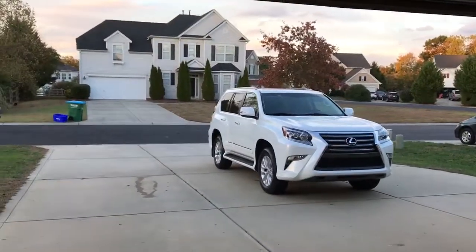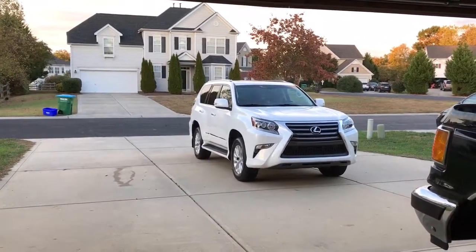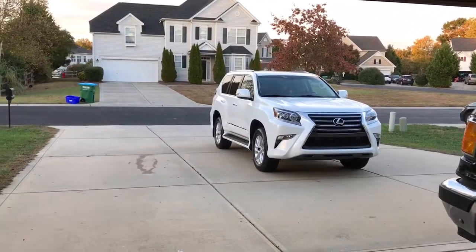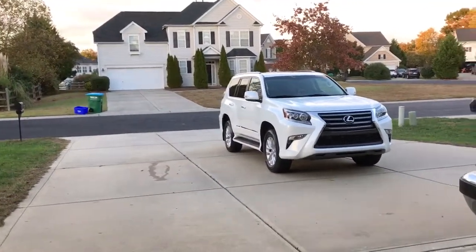A good example: I always buy luxury cars certified, so it's covered bumper to bumper, typically for the first 3 to 6 years, depending on how you buy it. I think this car is 4 or 5. I don't know, I'll have to go look at the paperwork. But I mean, Lexus is Toyota. Don't really expect to have any problems out of it.